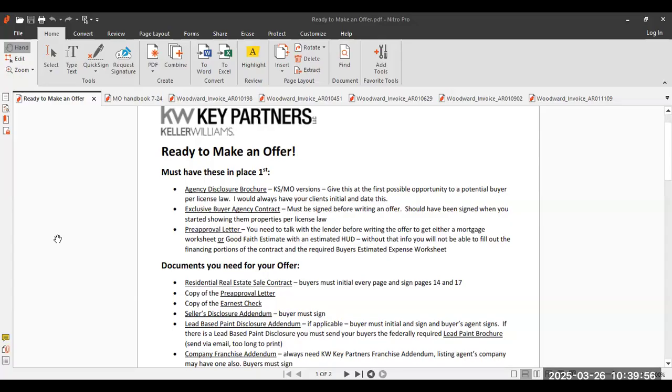So two things that you need from the lender: the pre-approval letter, and then also when you make that initial phone call to them, that's a great time to ask them, hey, do you have a good faith estimate that you can send me of your closing costs so that I can prepare my estimate of cost worksheet for the buyer? Great time for you to ask that and get that ahead of time. Because you're going to have to do that estimated worksheet for the buyer with every offer that you write.